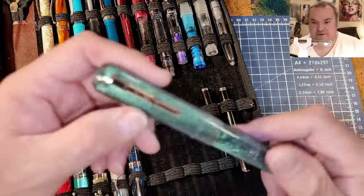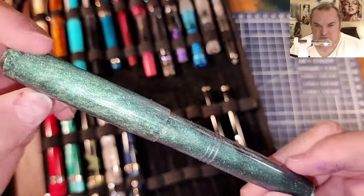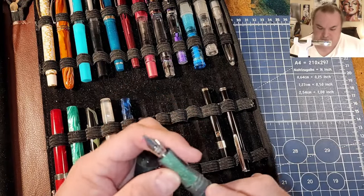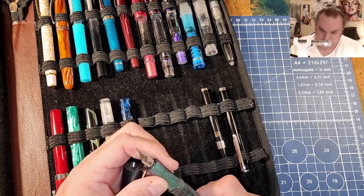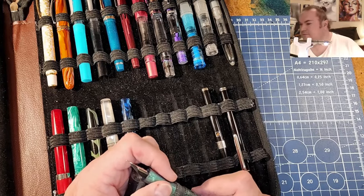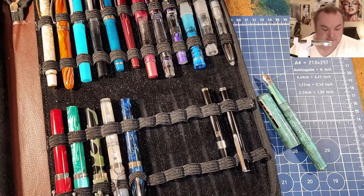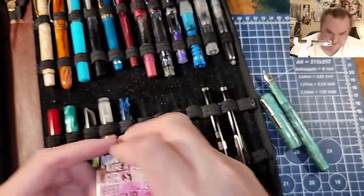And then we have my Franklin Christoph that was a gift from pen friend Craig Rakanova. Look at that beautiful shimmery. Oh my goodness. It's just amazing. And the broad nib on this is just, what did I do with my Franklin Christoph nib? I had a Franklin Christoph nib. I'm having a dumbass attack. And that's a broad nib. He gave me a Franklin Christoph broad nib. Is it in here?